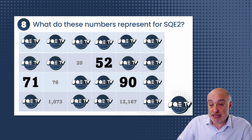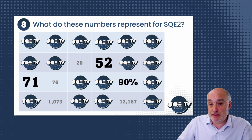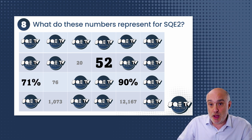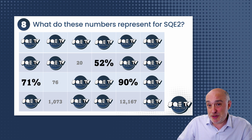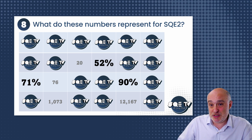Well, these numbers represent the attainment gap that there is between different ethnic groups in the SQE2 assessment in April 2023. So 90% represents the pass rate for white candidates, 71% is the pass rate for British Asian and Asian candidates, and 52% is the pass rate for Black British and Black candidates in the same assessment in April 2023.